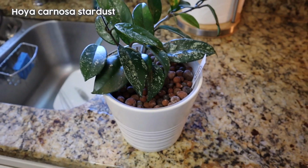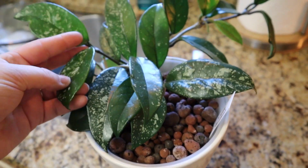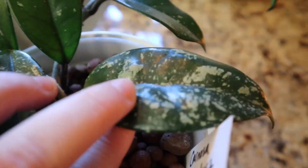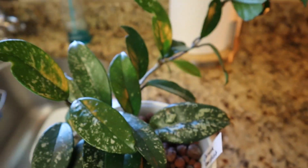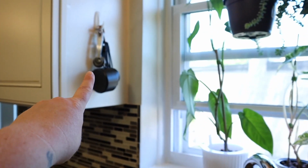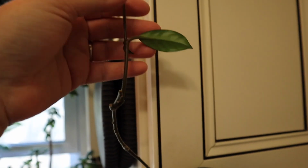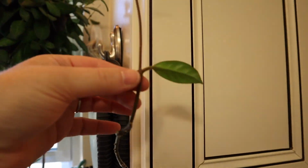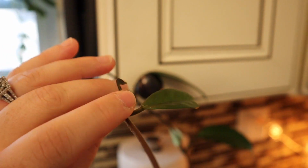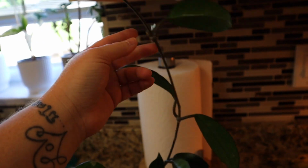This is my carnosa stardust, and I got this when it was just a few leaves, and now it is just a ton of leaves. The markings on here are so pretty. This is probably my favorite leaf, but it is trailing a lot. I actually have it hooked onto my measuring cup hook there, but as you can see, it's putting out some new growth here. That's how tiny the leaves are when they first come in. Isn't that crazy? But yeah, it's just this gorgeous plant. There's a new leaf there.